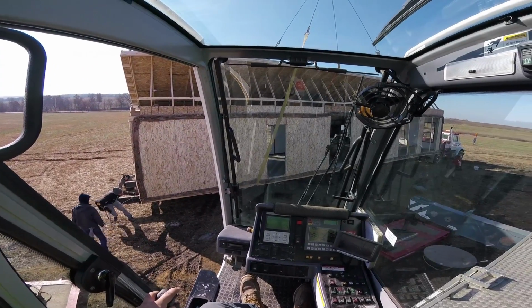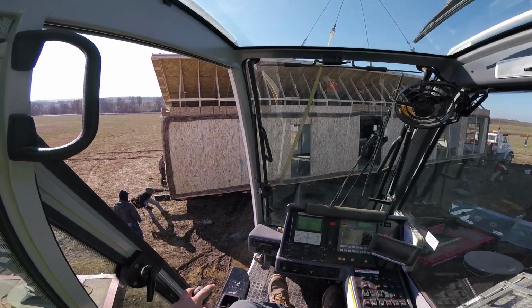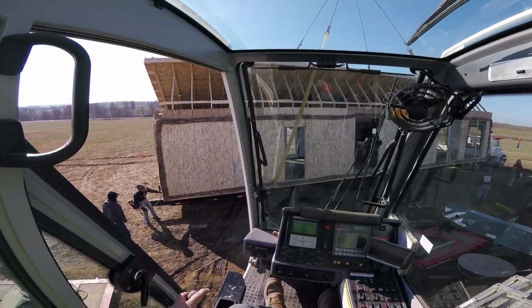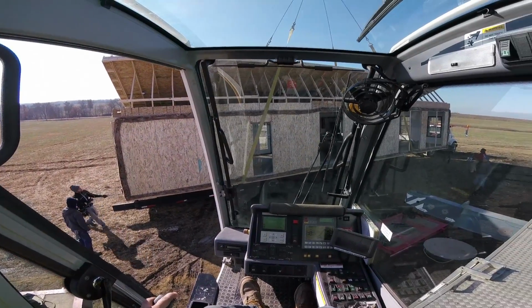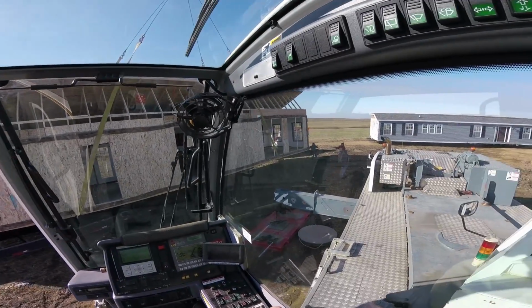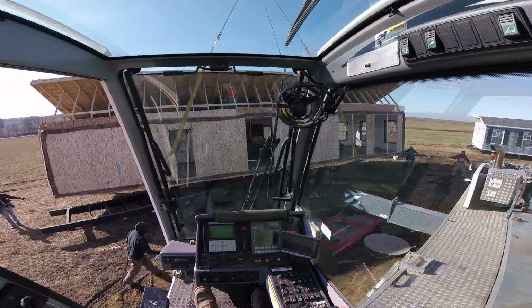Okay, back end starting to slide a little bit, so I'm going to boom up to catch it, and looks like we've got it picked. They're gonna spin it, and as they spin it, we're gonna come around the front of the carrier.